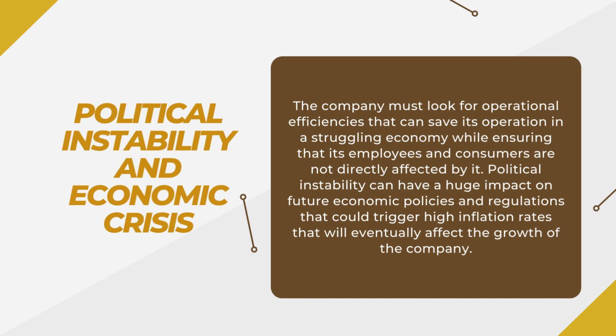Alam kasi, 'di ba, political instability can have a huge impact on future economic policies and regulation that could trigger high inflation rates that will eventually affect the growth of the company.